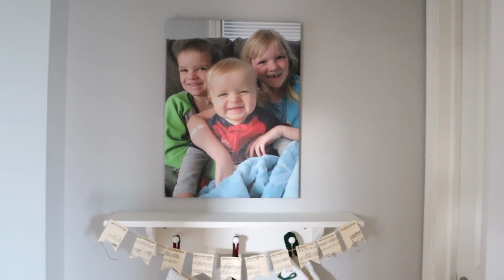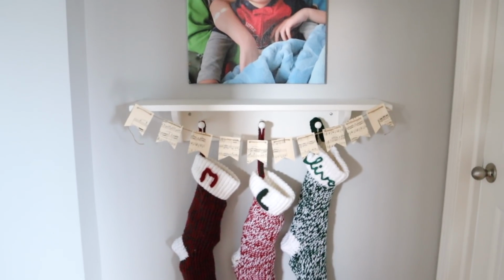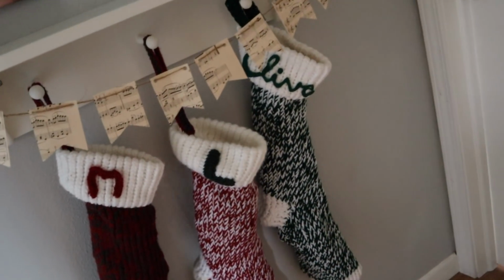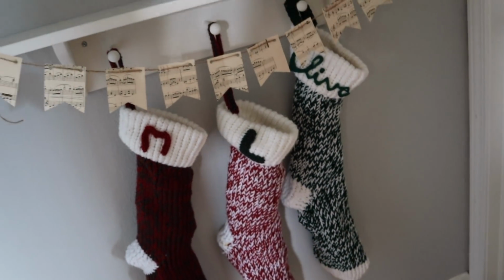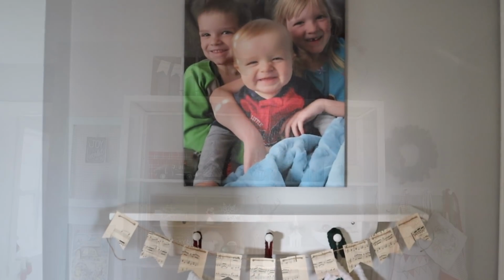So here in the hallway, I have this gorgeous picture of my kids and this shelf that my dad built me when I was a child. And I hung this up last year for stockings and ended up leaving out the shelf year round because it's actually really nice to have this space here. But I put this banner that I made, and I'll link to a video where I explained how I made that. And the stockings were actually made by my younger sister, Lizzie.